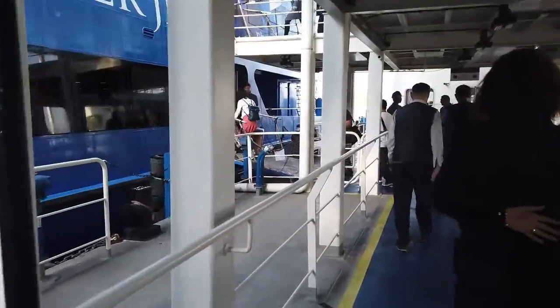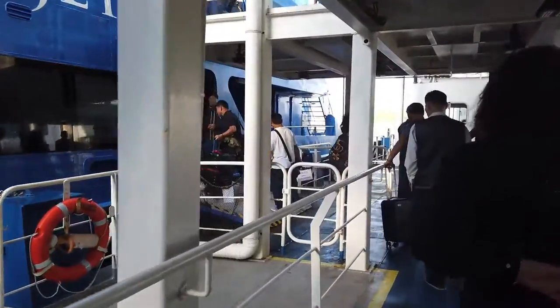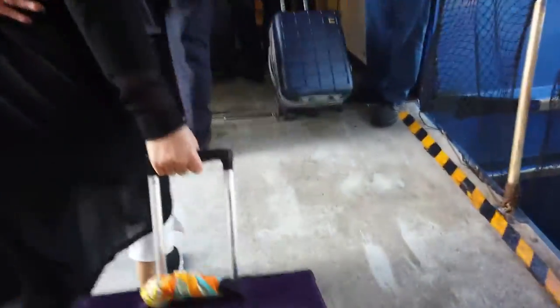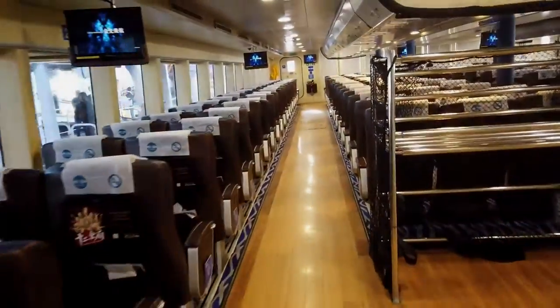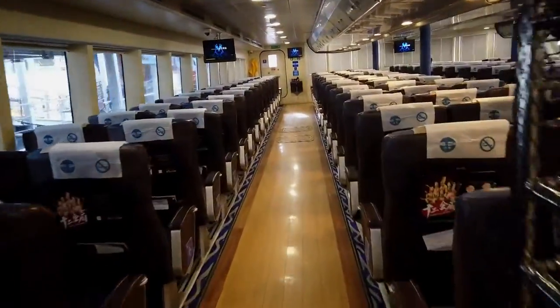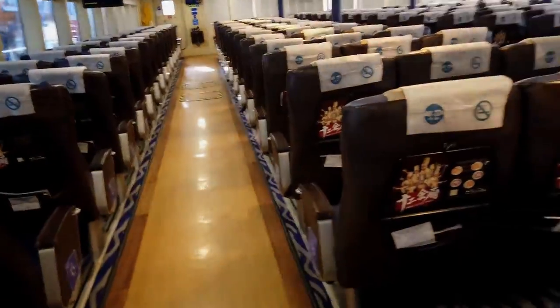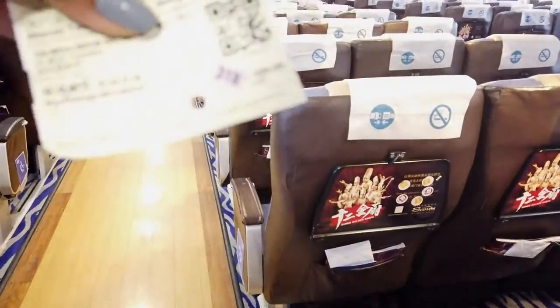Okay guys, now we are at the ferry. We're going inside the ferry now, guys. Let's go. Okay guys, let's find our seat. Our seat is 31B.